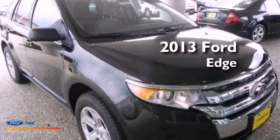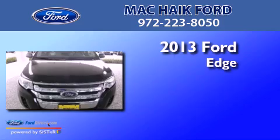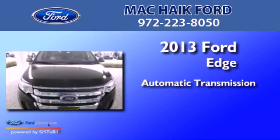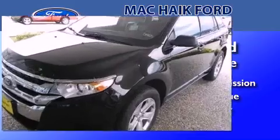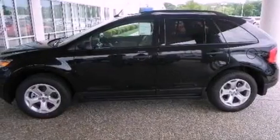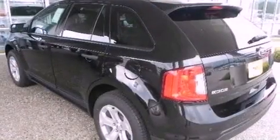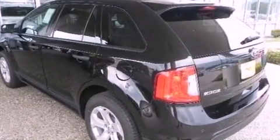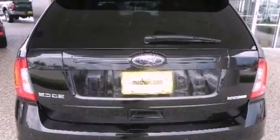This is a brand new 2013 Ford Edge. This crossover has an automatic transmission and an inline four-cylinder engine. Its top features include a multi-link rear suspension, traction control and stability control systems, commercial-free satellite radio, aluminum wheels, and a tire pressure monitoring system.